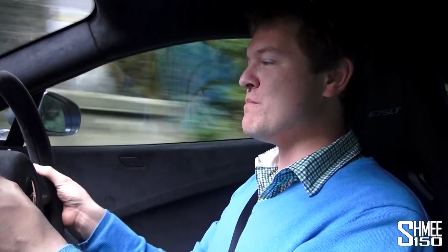But the noises, the sounds, the feeling, the experience, the involvement, the emotion, this car is absolutely amazing. I honestly can't imagine right now there's a better car to drive in this kind of environment. I am so unbelievably happy with it. There is nothing else to say. And as this journey goes on, the revs are only going to get higher, the fun is only going to get more.